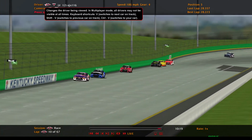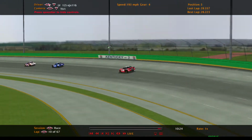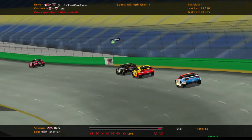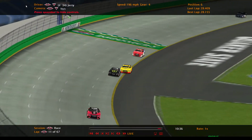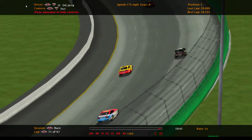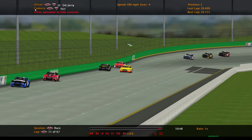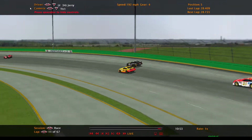21 getting shuffled back there. But you see the 12 just in the middle of these two groups. First, second, fourth, fifth, sixth. Jerry's got speed. He's got real speed. He's trying to make bottom lane work, but look at that high side. It's going to carry the 1 past him on the backstretch.